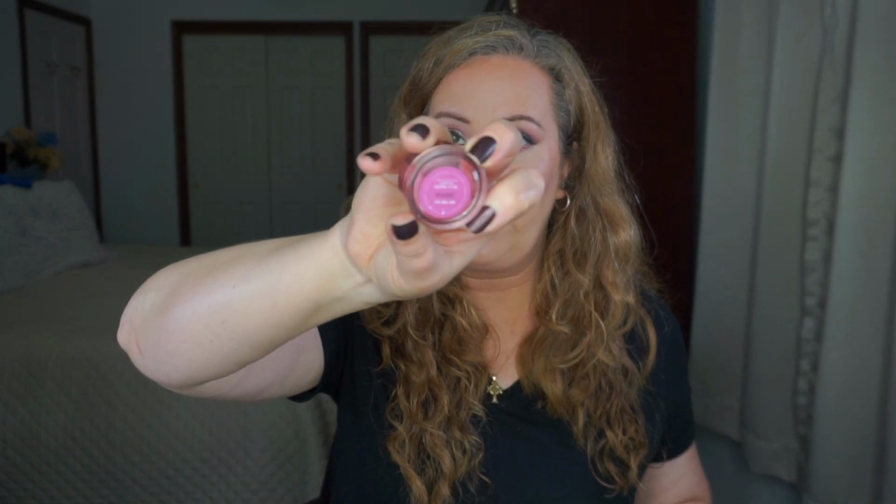For my eyes, I have the Be a Bombshell Base in Submissive, of course. I have the e.l.f. Long Lasting Lustrous Eyeshadow Tongue Twister, and this one is in Festivity. I actually do have that on the outer portion of my eyes today, along with the Jelly Much on the Fly. That is what I have on the inner half with ColourPop Super Shock Shadow in Lady Bird. I have all of those on my eyes today, and I kind of like it.